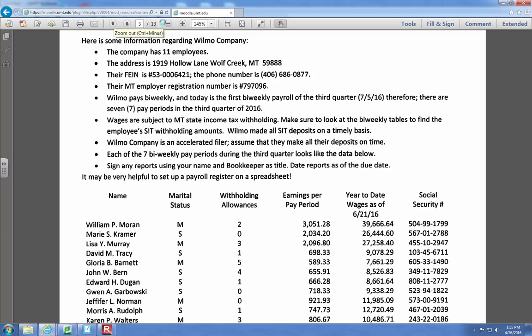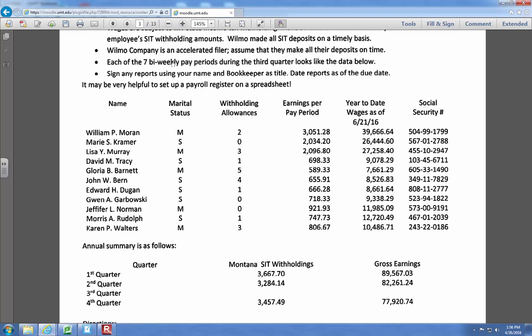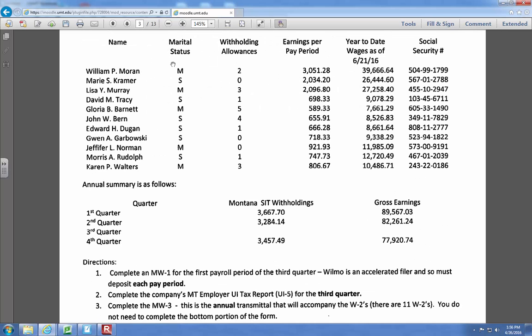Okay, so basically we've got a company that's in the third quarter. How many times are they running payroll this quarter? Seven times. Here's all the employees. Here's how much each of them earn each pay period. And you know how many pay periods there are in the quarter. Here's how much they earned before today. Here's a synopsis of the rest of the year.